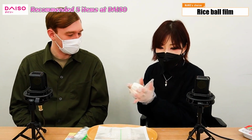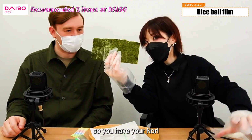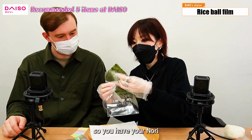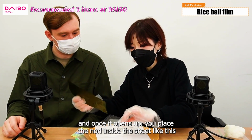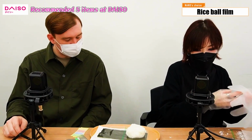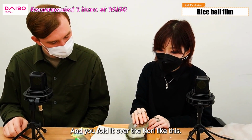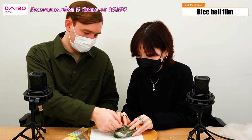Pretty good, yeah. So you take your nori, half your nori. Once the sheet opens up, you place the nori on top of the sheet like this, and you fold it over the nori like this. And we might need 2 stickers.